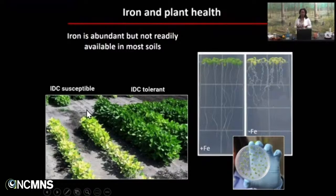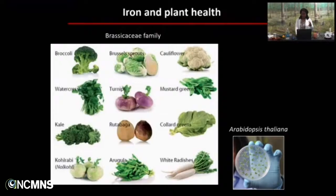This is really important because iron deficiency is problematic in certain parts of the world, not because there's not a lot present in the Earth's crust. Iron is the fourth most abundant element in the Earth's crust. The problem is that it's not readily available. Iron will often form insoluble ferric oxides, and the plants have to figure out a way to deal with that lack of bioavailability. This is particularly problematic in really alkaline soils, right?